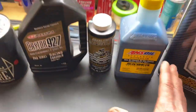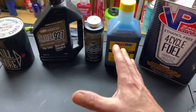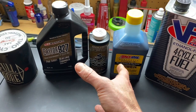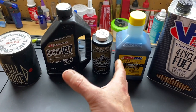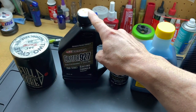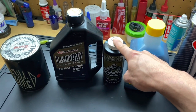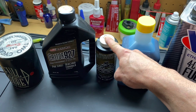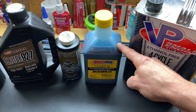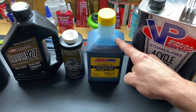Now, if you run any of these oils, well, you won't be running this one, of course. But if you run these oils, how should you mix them? You should mix them per manufacturer's recommended specifications, and you cannot go wrong. Does Castor 927 say you're going to blow your stuff up on 60 to 1 if you use this at 60 to 1? No. Are you going to blow your stuff up at 53 to 1 if you run this stuff? No. Are you going to cause premature engine wear if you use a lawnmower oil in your RCs at 50 to 1 or 100 to 1? No.